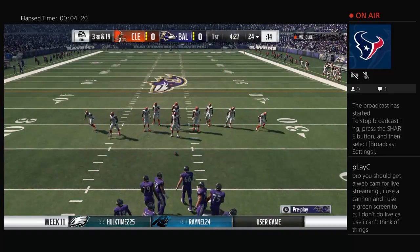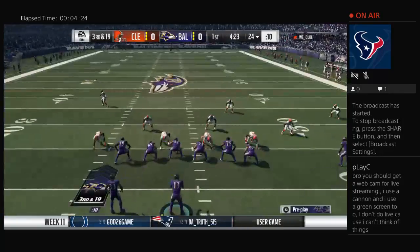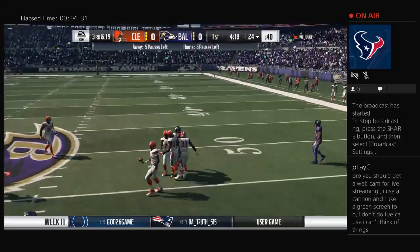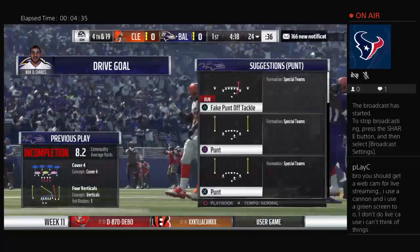And on 3rd down, a nickel formation here defensively. Whip. Watch the whip. He'll look to throw, and incomplete. The contact made the ball roam free and brings up 4th down.